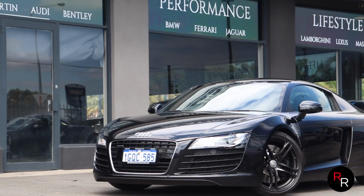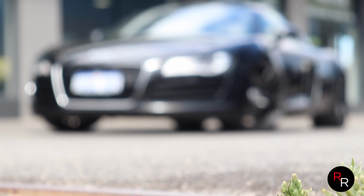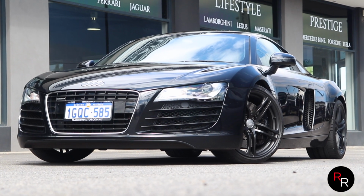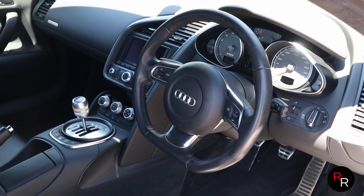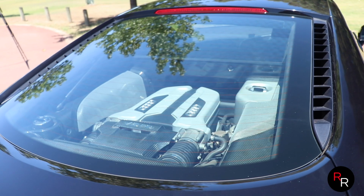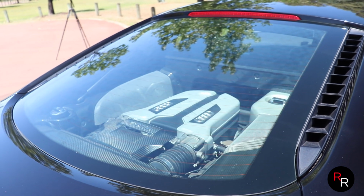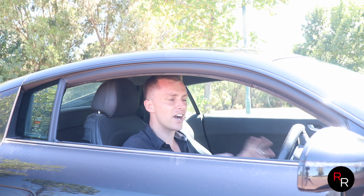Just look at this thing. Audi just built this car so well. They were ahead of their time back then. The build quality of this car, the feel of everything, it's so luxurious and feels so well built. Every button and knob you turn, it's got that really solid feel about it. I love how the engine is so well presented in the back, and this overall iconic shape of the car is one of my all-time favorites in the entire car industry.